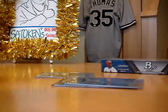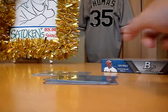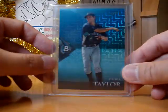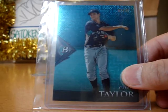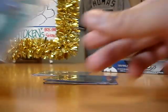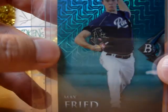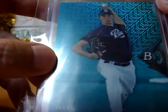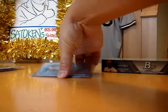And also, remember we have the card called the Japan Fractor? This product also includes that kind of card, like this. The Japan Fractor is numbered 35. Like Chris Tater, Mike Iona, Billy McKinney, Aaron Sanchez again, and Max Ride. Those are very beautiful, very cool looking cards. That is the Japan Fractor, only in the Asian version.